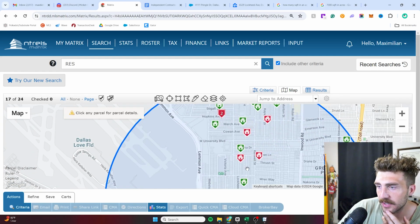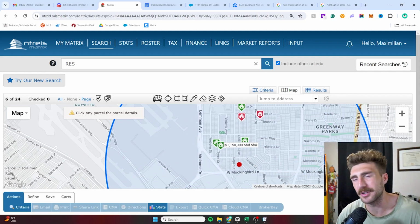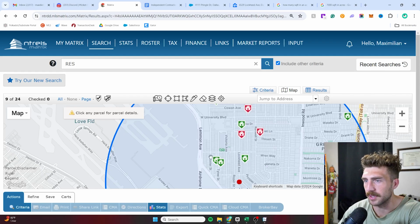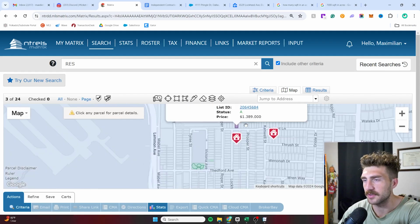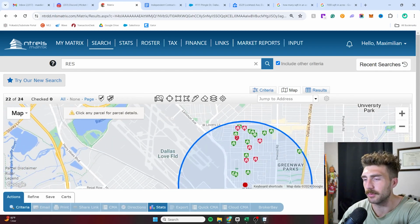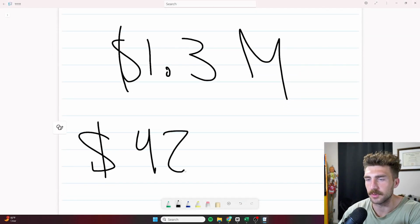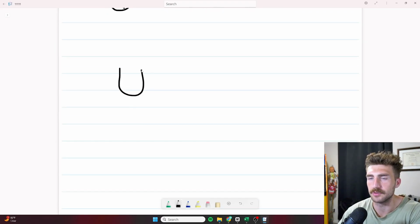Let's just say that you could build a $1.3 million house. Okay, if you're going to build a $1.3 million house, what would it cost to build that house? Well, these houses, that one's about 4,000 square feet. This one's 4,400 square feet. This one's 4,400. So let's just say it's 4,200 square feet. Okay, so you're building a 4,200 square foot, $1.3 million house. Jump to my notes here. 1.3 million, and it's 4,200 square feet.